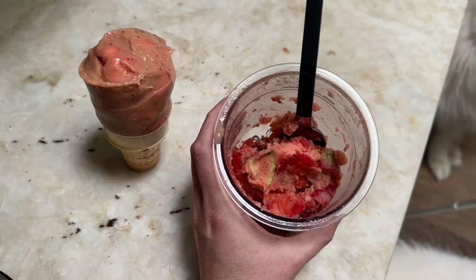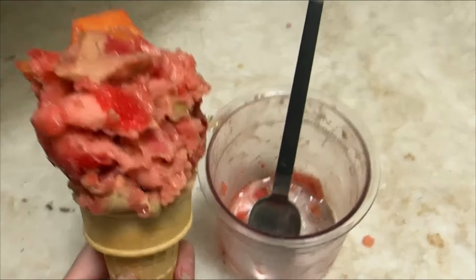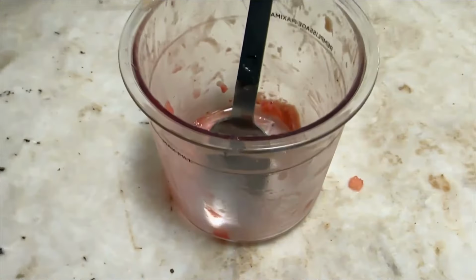Ice cream in a cone is so much better than ice cream in a cup, but I still have a bunch left over because it wouldn't fit on this. Post-workout carbs, so good. Say it with me. Looks gross. Tastes great. Topped it up, two ice cream cones for the price of one.